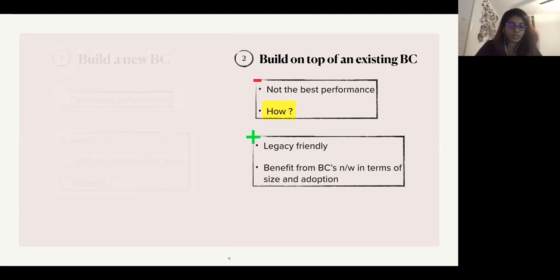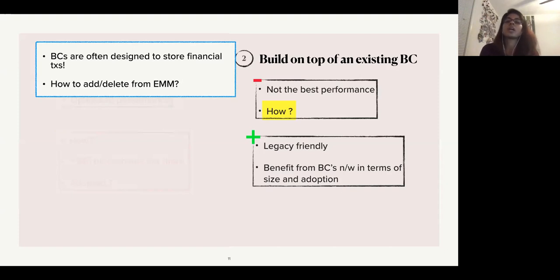So let's just think about this how from a very high level perspective. Because our approach is going to be legacy friendly, you must think about this question: generally blockchains are designed to store financial transactions, right? And now you want to store arbitrary data on blockchain. So how would you do that? That's the first question to think about. And the second is that even if you somehow manage to, let's say, store an encrypted multi-map on top of blockchains, then how do you add or delete, right? Because by design, blockchains are tamper-proof. So how would you change your multi-map, which is a desirable property?